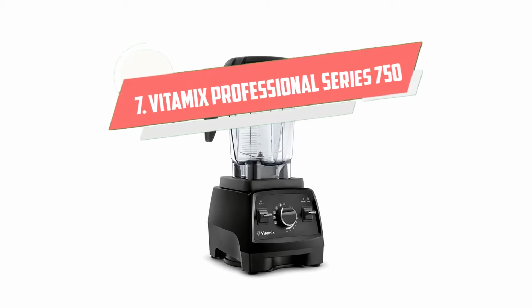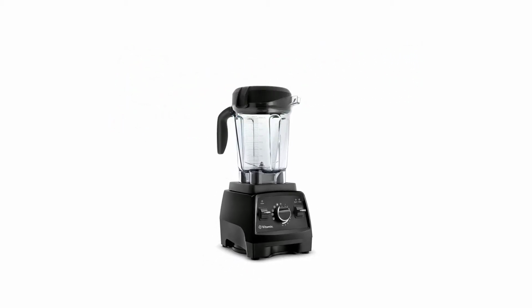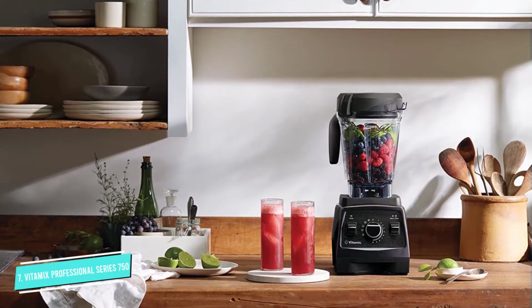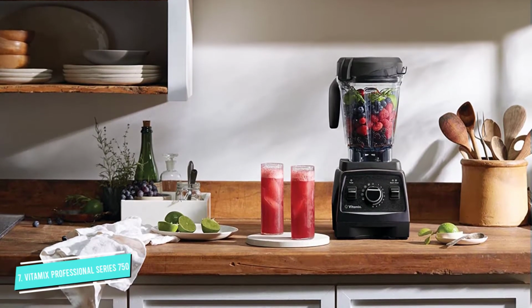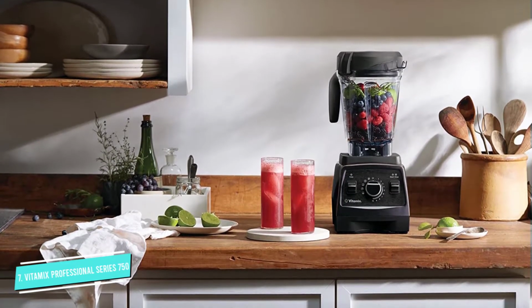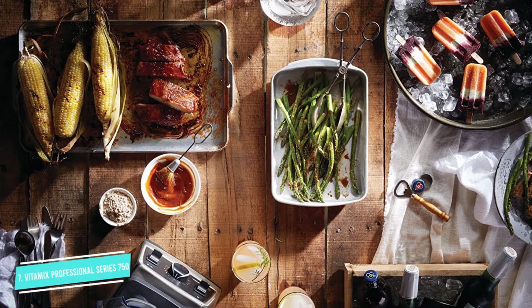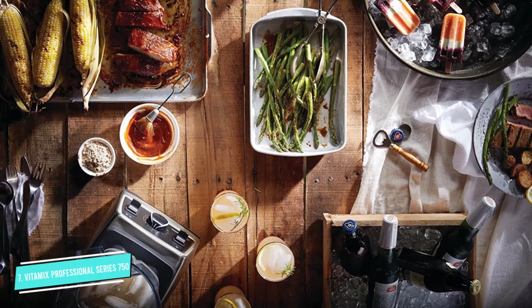Number 7. Vitamix Professional Series 750. This blender makes things easy with 5 preset programs for cleaning, smoothie making, frozen desserts, hot soup, and pureeing. When you don't want to use a preset, you can choose your own speed, or use the pulse feature for chunky blending, think chunky tomato sauce, or salsa, or finer control.